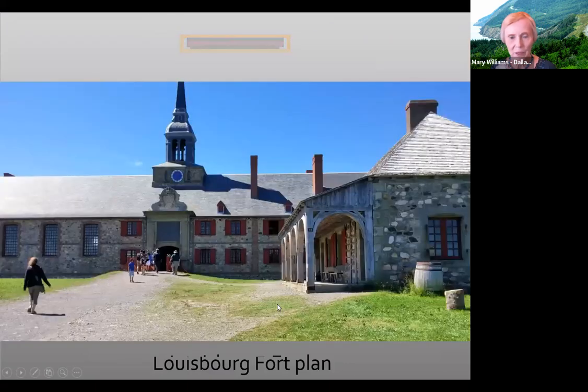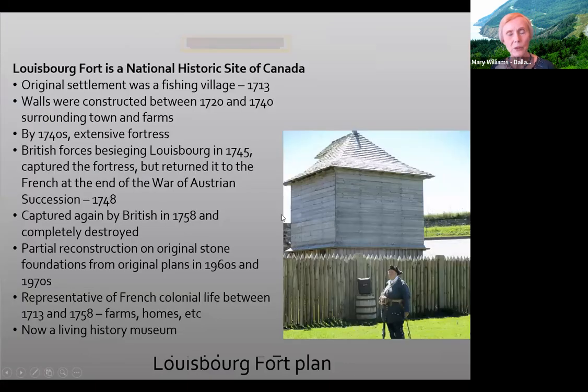It was built in the 1700s. Originally there was a little fishing village here, and they constructed walls. This is the French now, between 1720 and 40. And by 40, they had built this pretty extensive fortress, actually two fortresses.